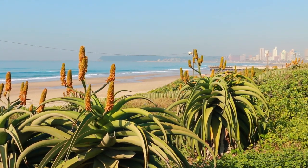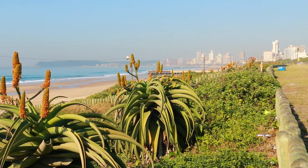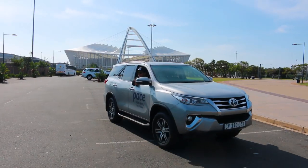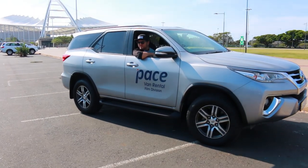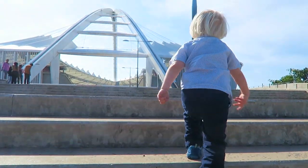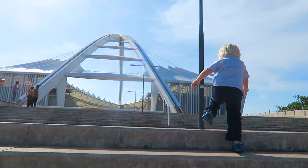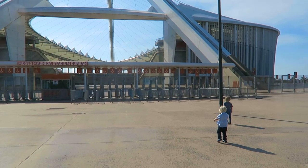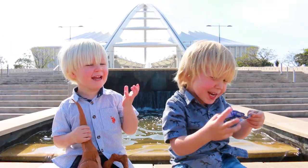Now, as soon as you start nearing the east coast of South Africa, you immediately start to see how things change. There is so much color. It becomes very green and very tropical. We made sure to visit the Moses Mabhida Stadium and show our babies this beautiful, iconic stadium that forms an integral part of the Durban cityscape.